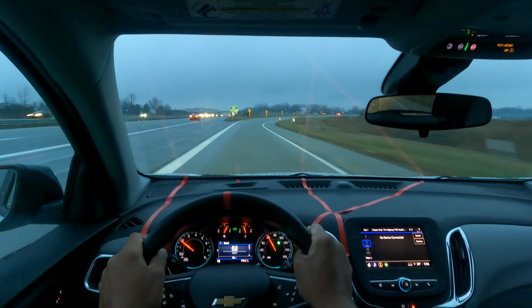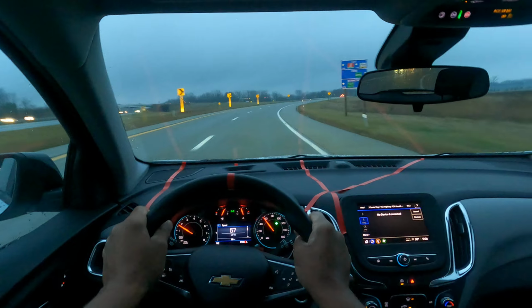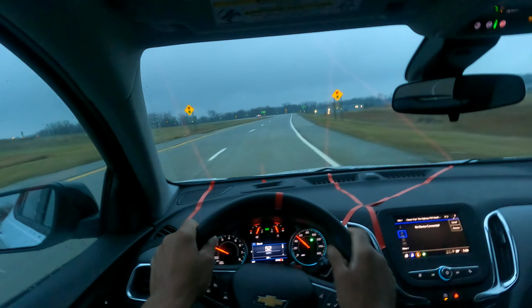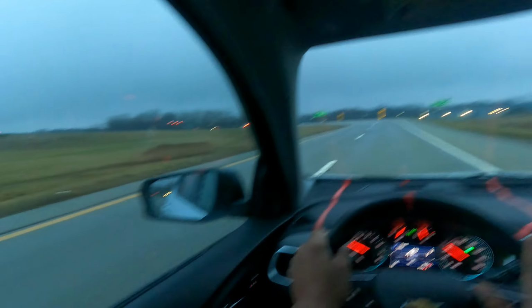Here's what your beginning drivers will do. They're gonna go in too fast and throw the car like that. You'll crash. Tell them reduce speed. Warning sign ahead, traffic light. We made the decision to keep our blinker on.